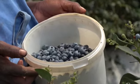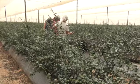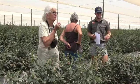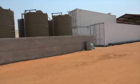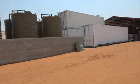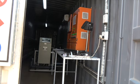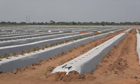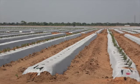The high population density of the Kavango East region means that many local women can be employed to harvest the berries. Irrigation takes place directly from the Okavango River, and a sophisticated irrigation system ensures the correct distribution.